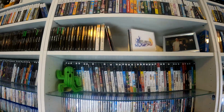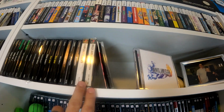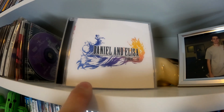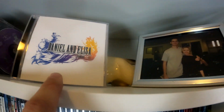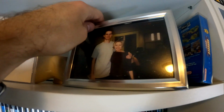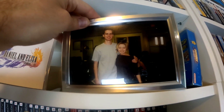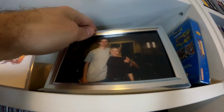A couple other little hidden things in our collection. We have some Japanese PlayStation 1 games. This was actually our wedding invitations. Looks like a familiar game. This is a photo of us back in high school. Check that out. Aww. We've known each other since high school. Look at that nerd. Elisa's there too.